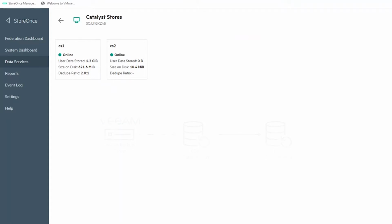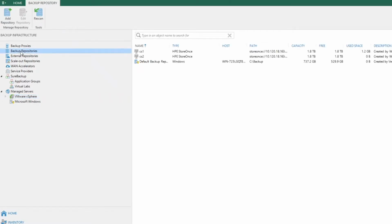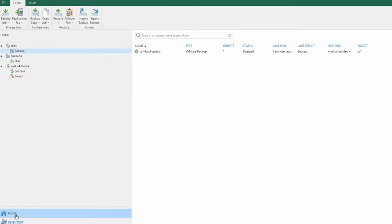So if I open Veeam Backup and Replication, I've added a single vCenter server. And if I go over to my backup repositories, I have 2 StoreOnce backup repositories, and it's the CS1 and CS2. Lastly, if I go into the Home tab and go to Backup Jobs, I have 1 backup job, which is simply copying that data from the RHEL VM to my CS1 backup repository.